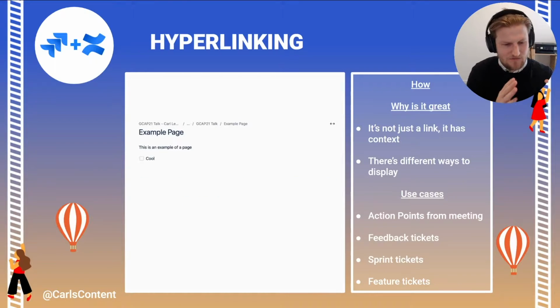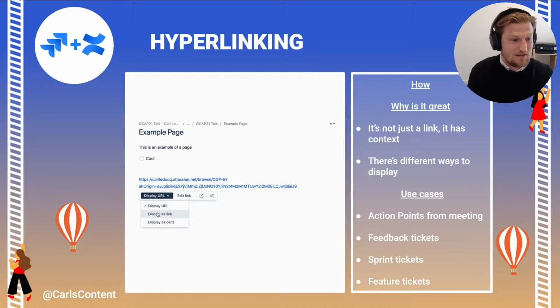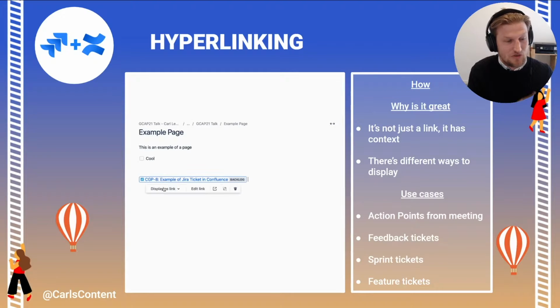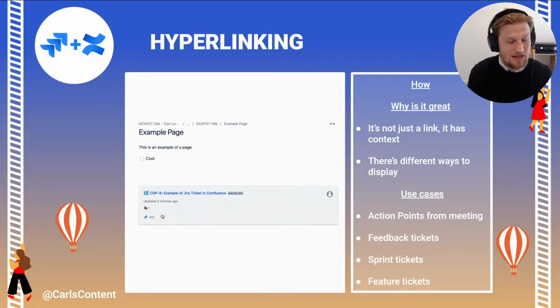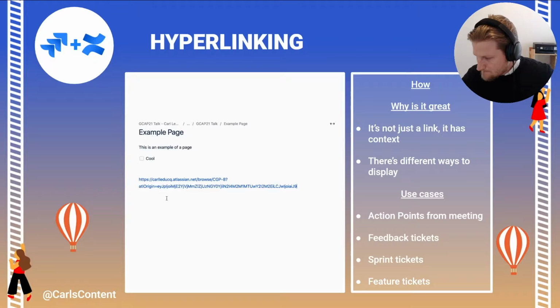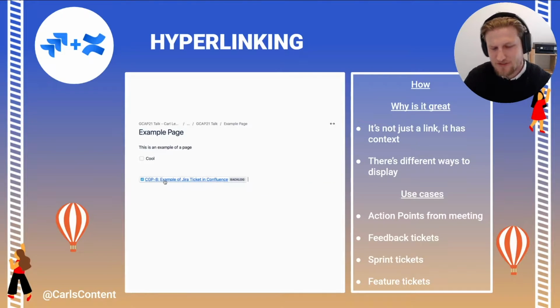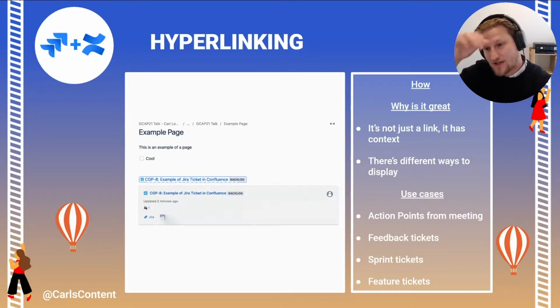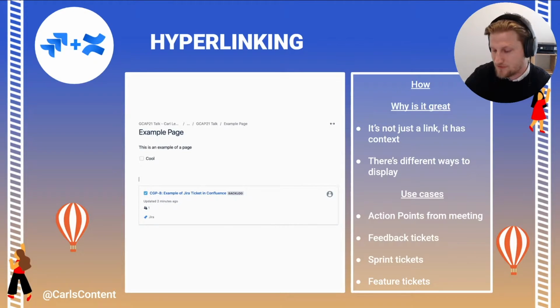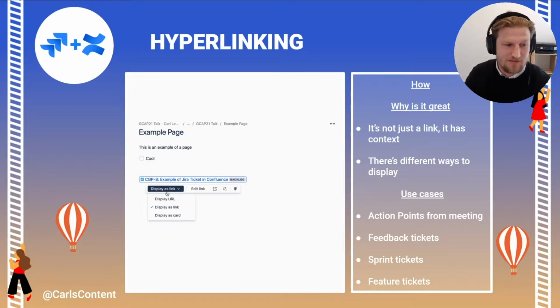You can have documents that are created in Confluence that talk about certain features or certain teams, and they directly show the status updates for those within the documents. So that's probably my favorite part. And different ways that I've integrated it is during a meeting, you're taking notes for the meeting, and at the end you come up with the action points that you want to action after the meeting to continue development.